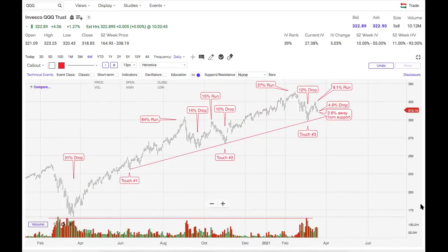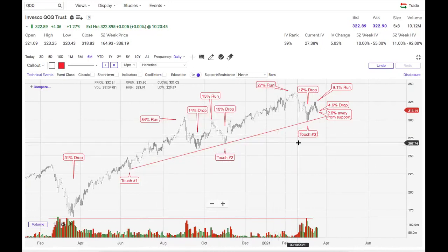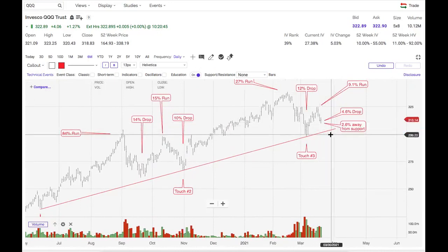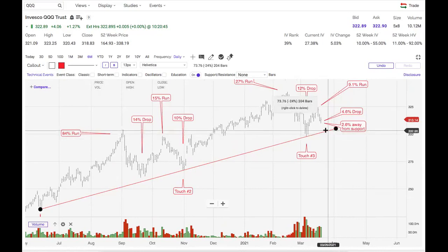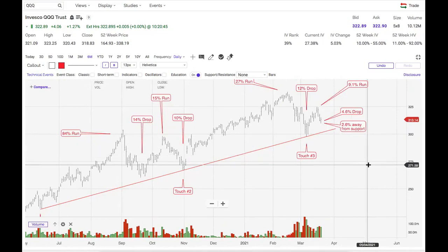Nasdaq has a little clearer story. We still have this long-term trend with 3 very clear solid touches. So this is an established trend line, and it does appear that we're moving towards another bounce. Will we hit that bounce? I don't know. We got within 2.6% of reaching this support again. So that's within a trading session away of hitting or breaching the support.